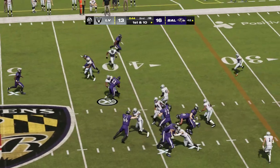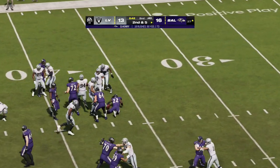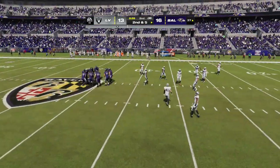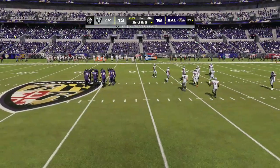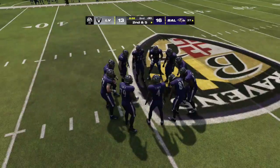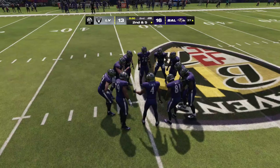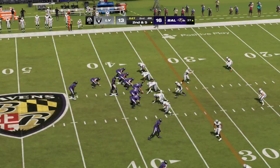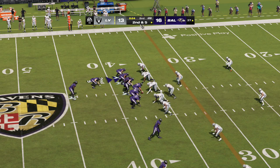Henry will get it. He's been busy today. Divine Deablo there to make the stop. That's a really nice, tough run inside, and they gained 5 yards on it. And to be frank about it, most offenses don't expect to get 5 yards on a play call like that. So when they do, they go back to their huddle with a little pep in their steps. They're starting to think that they're starting to dominate the line of scrimmage.